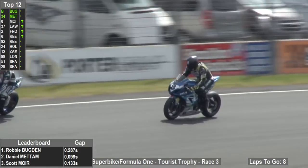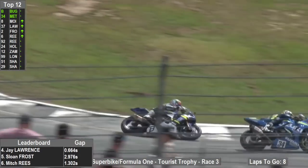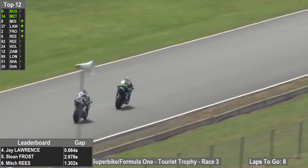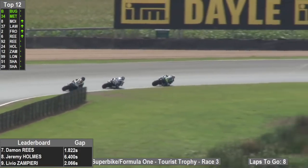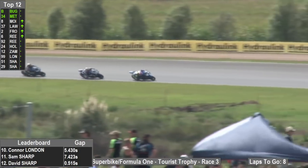Up into the Porsche dipper they'll come. You'll get a good look at them as they work their way through the dipper now. Bugden in front last time around. Meet him is right there. Scott Moyer is right there. Jay Lawrence just taking out the back of the bunch. Down to the bottom end of the circuit they come as we wait for them at the top of the hill. It'll be just past the halfway mark.